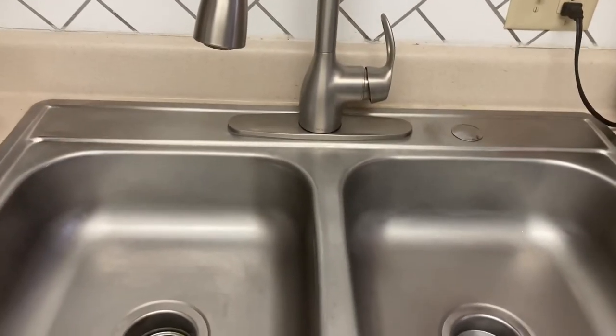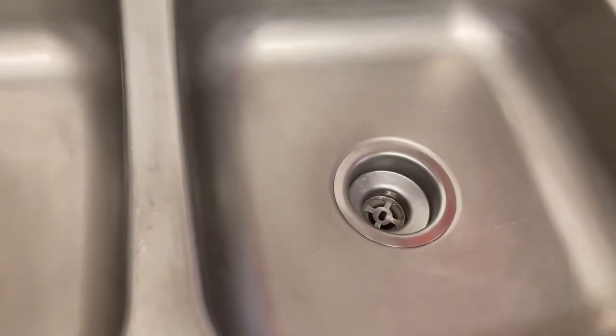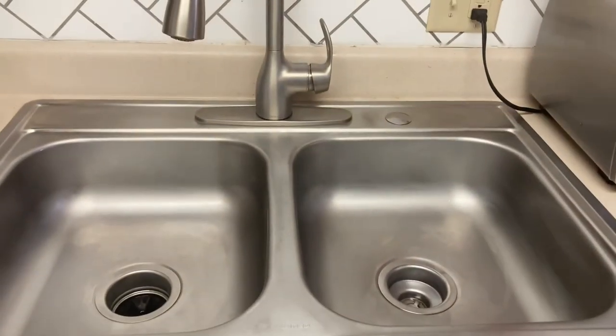Yay, I am finally done cleaning and shining the sink. It's not perfect, but it is so much better than it was before. I'm so happy. This really does give me a sense of accomplishment.